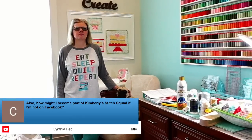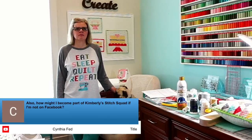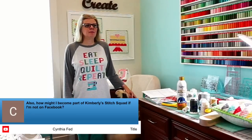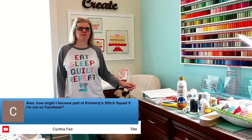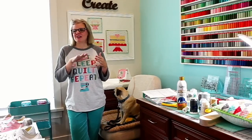On Instagram we have a question: can you mix poly and cotton in a quilt top? You can, people do that with crazy quilts. I would personally not ever do it, but if you want to, you should just do whatever you want. It might be a little hard. I would probably use polyester thread because the stretch is not going to be the same. If you put cotton with poly, especially on the bias, it might not go through your machine as easily. I wouldn't do it, but can you do it? Of course.